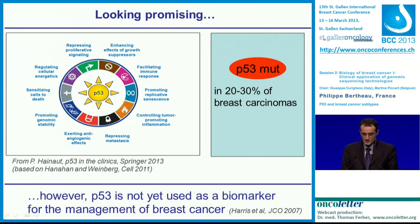30%. However, despite all this promising data, P53 is not yet used as a biomarker for the management of breast cancer. And in this talk, I want to tell you that maybe this is because P53 is very linked to tumor subtypes, and also I will tell you about tumor response to chemotherapy and some new insights that appeared these last few months.